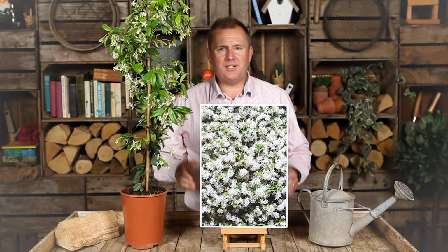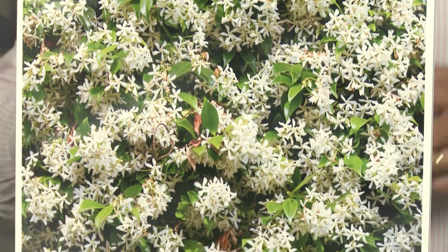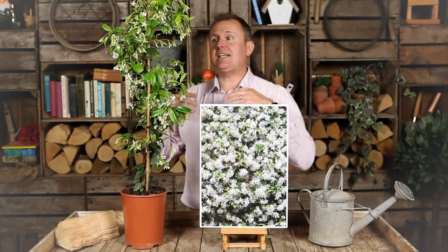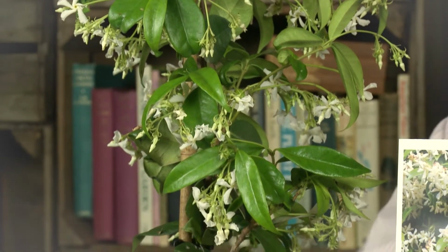Trachelospermum jasminoides. That's a bit of a mouthful. This is star jasmine. It's a beautiful Mediterranean plant, but it's incredibly fragrant. And in fact, where I am right now, it is filling the air with a just magnificent cloud of the most intoxicating perfume that you could imagine.